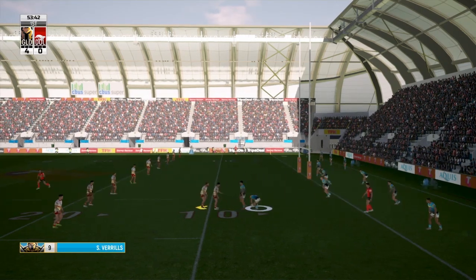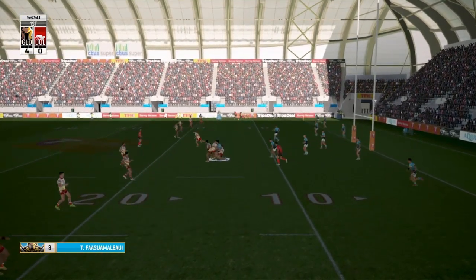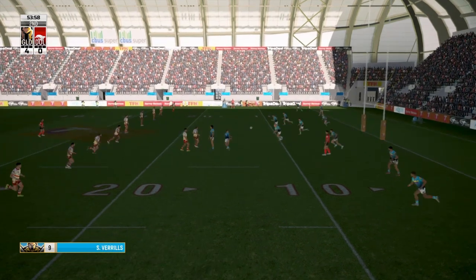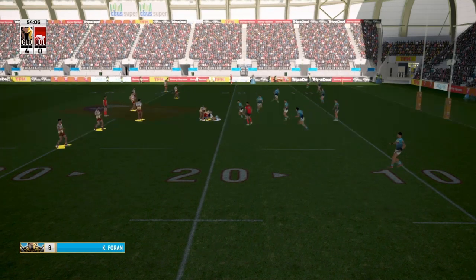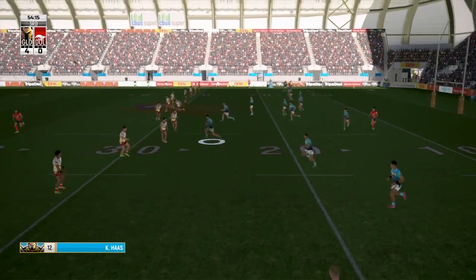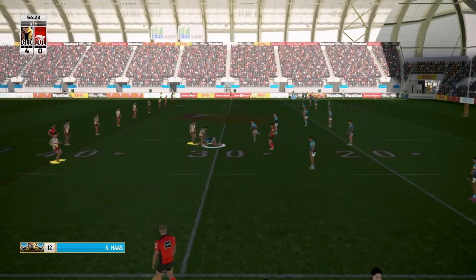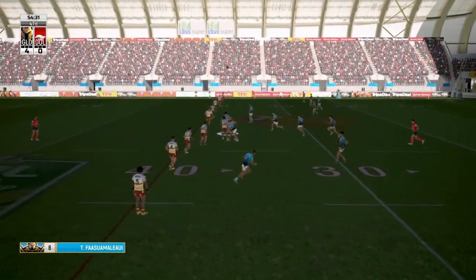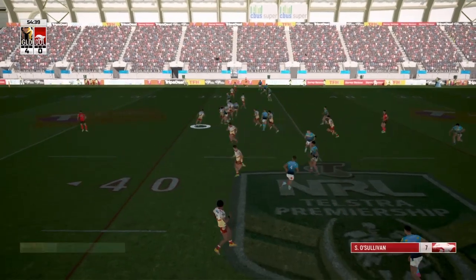That's tackle one. Foran sends it back inside. Hill, two hands away. Foran carrying defenders with him. Wow. Three hands away. Hill. That's the fourth. Four hands off. Foran. Held is the call from the referee. And the pass has been hijacked.